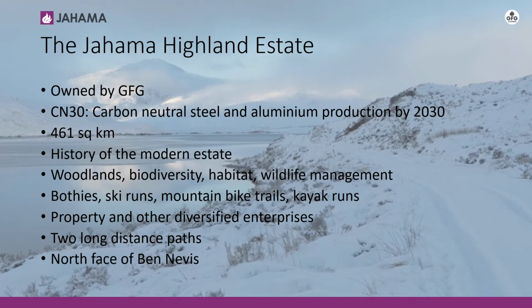The estate itself extends to 461 square kilometres. That's 114,000 acres, or 46,100 hectares. By any measure, it is a large and considerable estate. The estate really came into being with the merger of three estates during the 20th century.